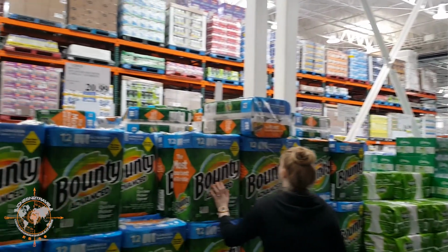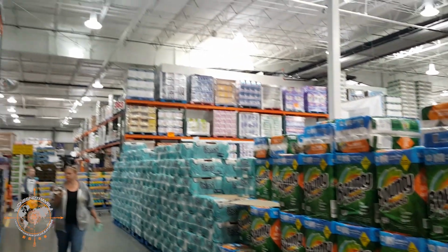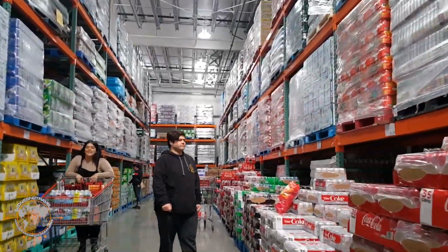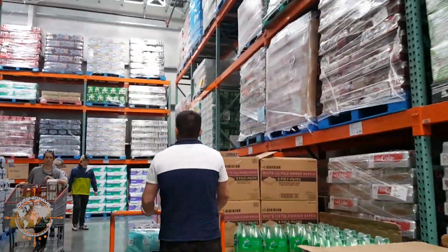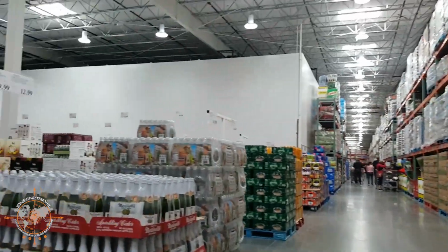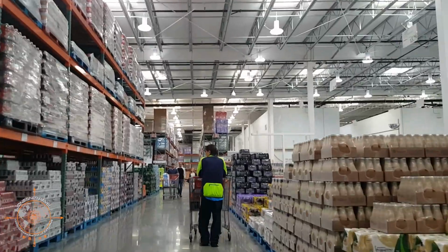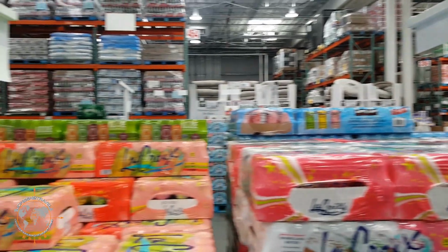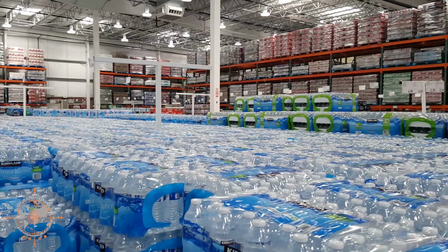Now, I know most of you have been in Costco, and this might be unentertaining, but look at all the way back there. That's all storage. Yeah, this store is crazy. Still the drink section. It goes on and on and on. LaCroix, one of our favorites, and they have 2 different flavors. Woohoo! Super huge Costco.